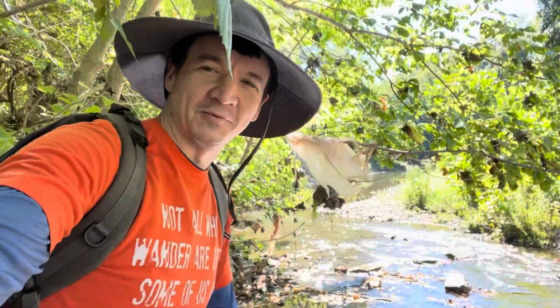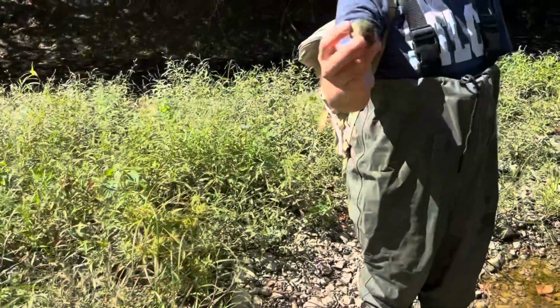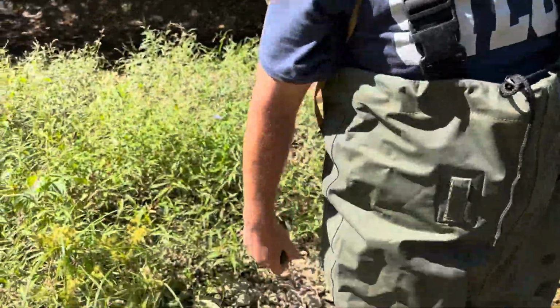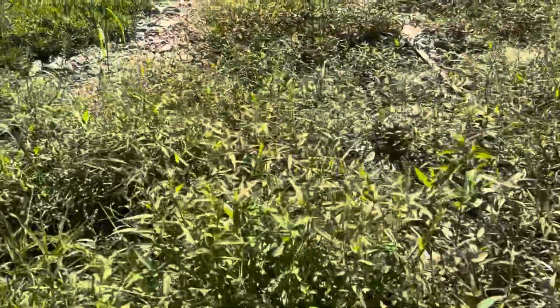All right, success. We have made it to the creek. Now we just gotta find those boatloads of agates. All right, you think you got one? I don't know, it's nice and round. Yeah, it's definitely a chert nodule of some sort. It's a tiny guy, but that's all right.